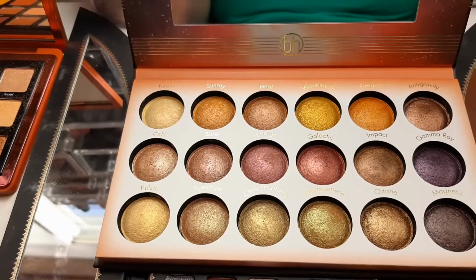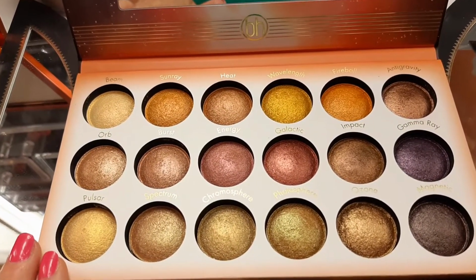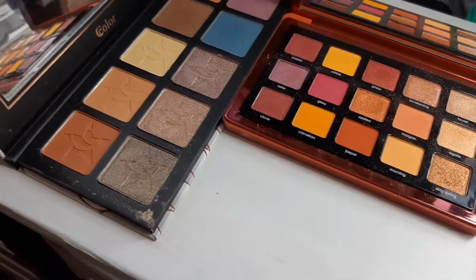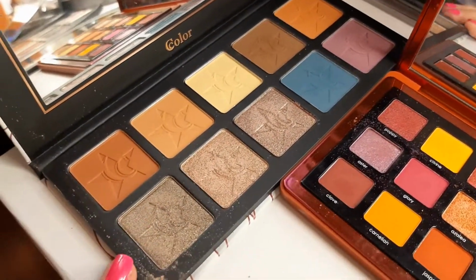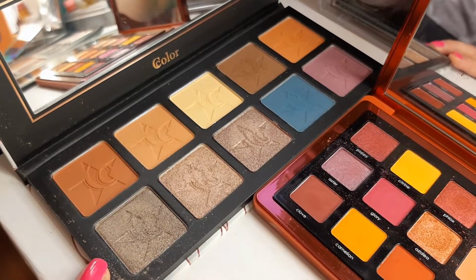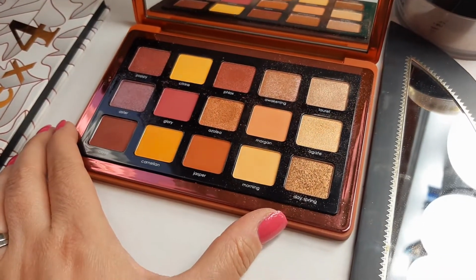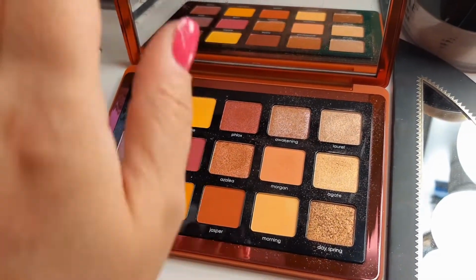This is what the palettes look like. This is the one that I'm only going to be using the one time. This is the Solar Flare palette from BH Cosmetics. Then we have the Unisex 4 palette right here. This is a dupe for the Dominique Cosmetics Latte palette. We have the Natasha Denona Sunrise palette. I had to think about that for a minute. Yes, sunrise, not sunset.